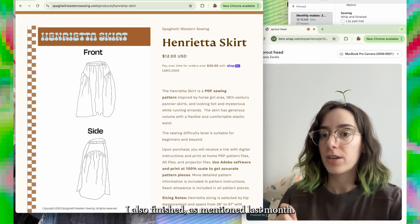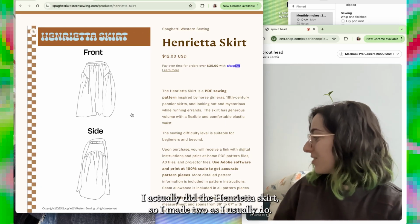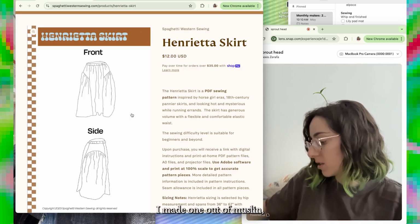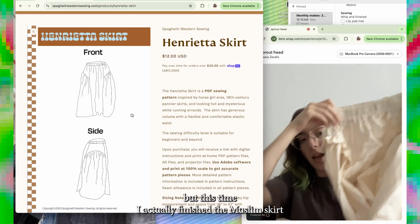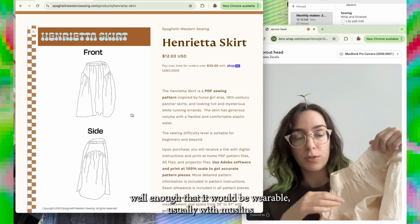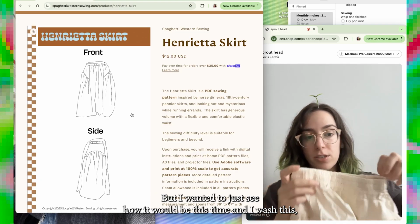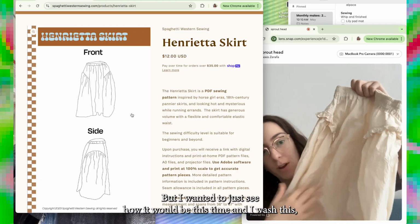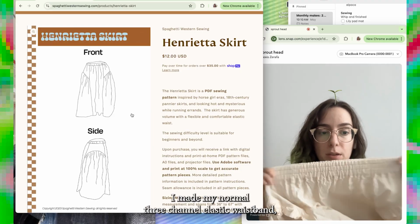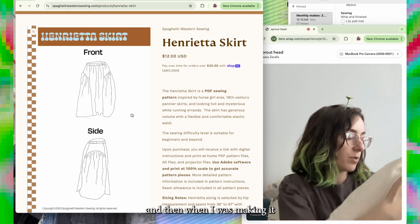I also finished, as mentioned last month, wow, something I mentioned that I was going to do, I actually did, the Henrietta skirt. So I made two, as I usually do. I made one out of muslin, but this time I actually finished the muslin skirt well enough that it would be wearable. Usually with muslins, I use really long stitch lengths and then I pull them apart, but I wanted to just see how it would be this time, and I washed this, so that's why it's wrinkly, but it's really cute.